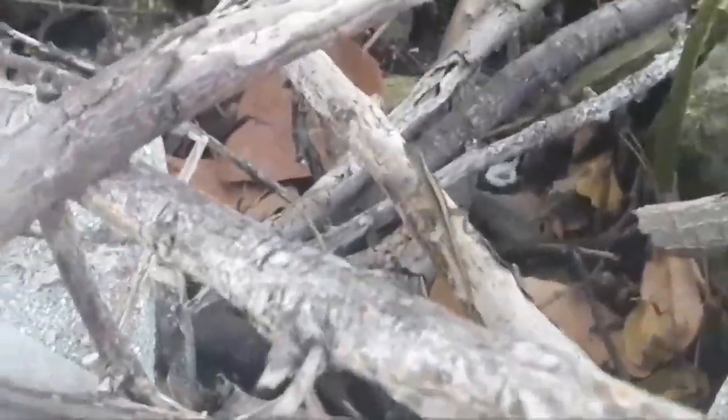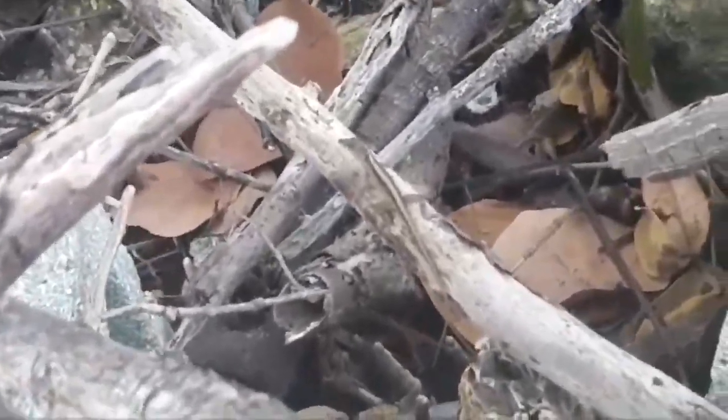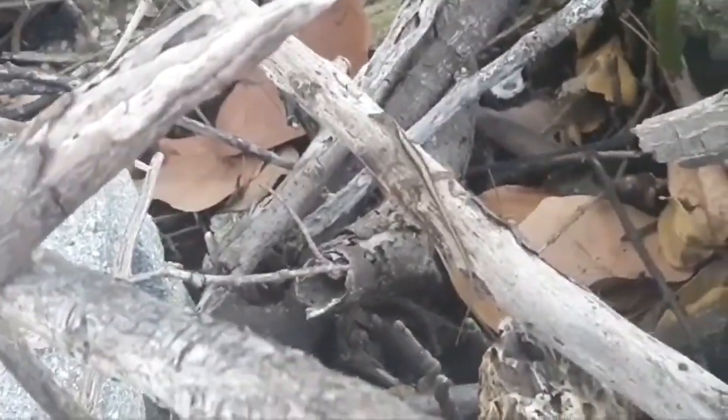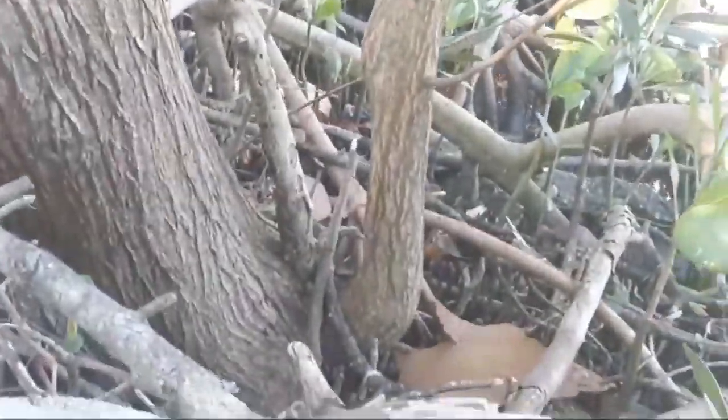Oh, lizards out the yin yang. I got him in the middle of the picture. He's just sitting there watching me. Oh, there he goes. I heard a big one when I came up here. Slithered down, but I don't see it.